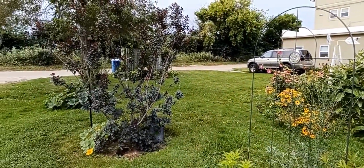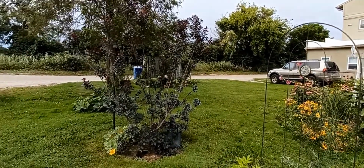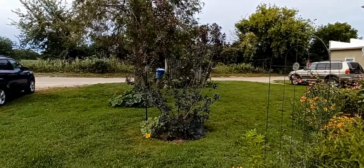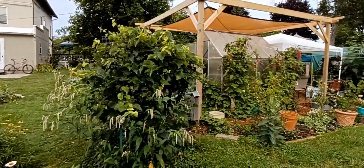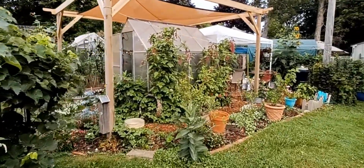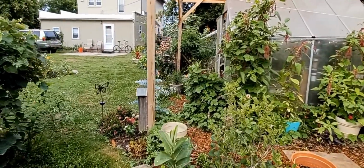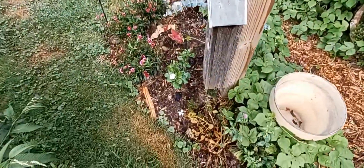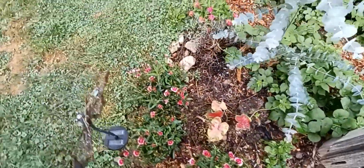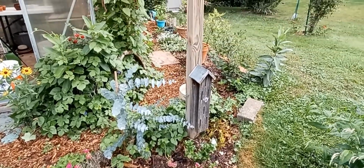This is the part I still want to expand on, and I do want to do some more berry bushes and fruit trees. There's mostly annuals in the front of the greenhouse, and I think I do want to start.